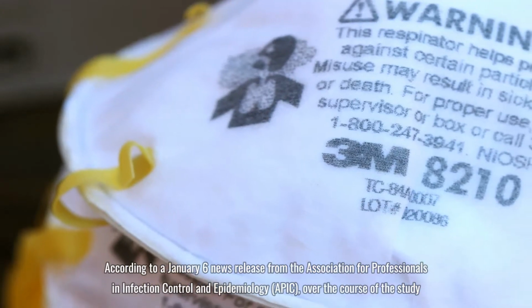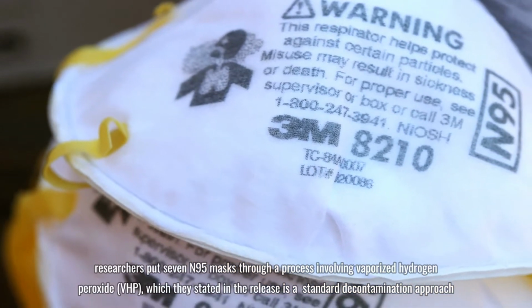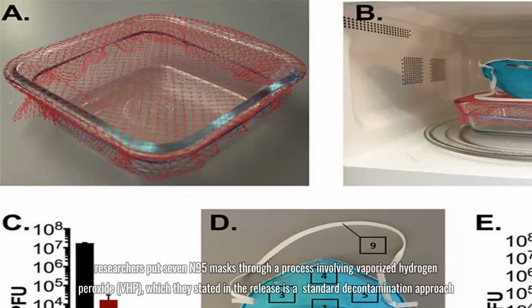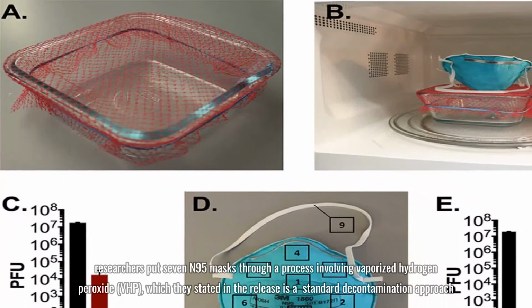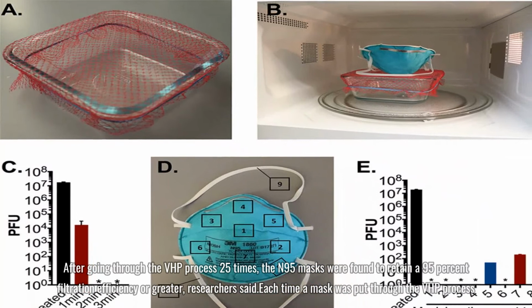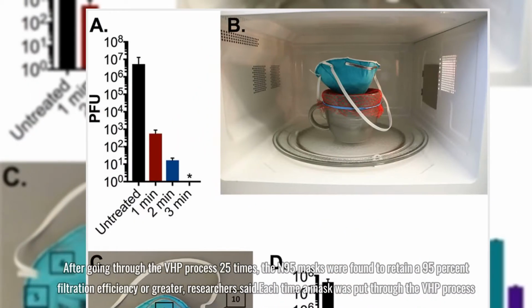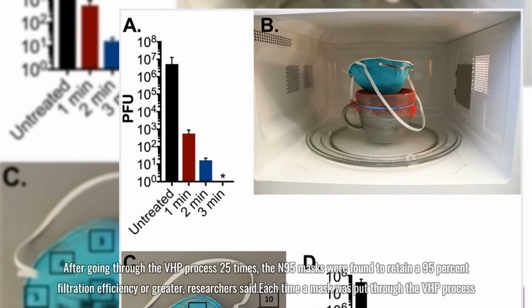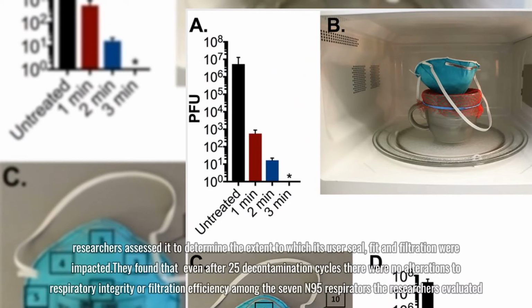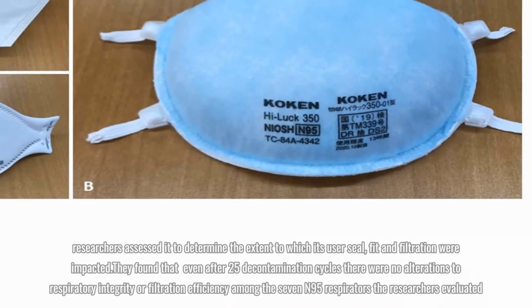Over the course of the study, researchers put 7 N95 masks through a process involving vaporized hydrogen peroxide, VHP, which they stated in the release is a standard decontamination approach. After going through the VHP process 25 times, the N95 masks were found to retain a 95% filtration efficiency or greater, researchers said. Each time a mask was put through the VHP process, researchers assessed it to determine the extent to which its user seal, fit and filtration were impacted.